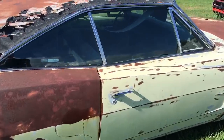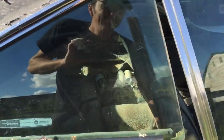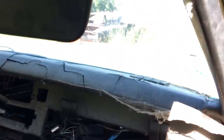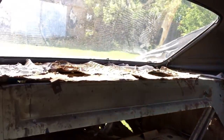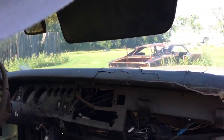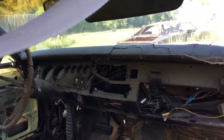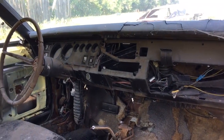Yeah, you know what though, actually this was an original 8-track radio car with 3 speakers. It had 3 speakers in the front, and then it had 2 speakers in the back. You can see the green and black wire there that ran it. Oh, this car is a lot of good parts.